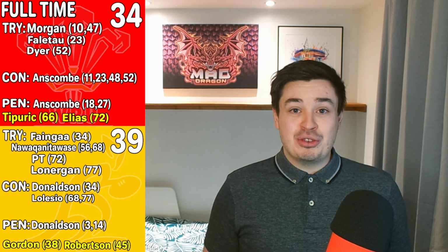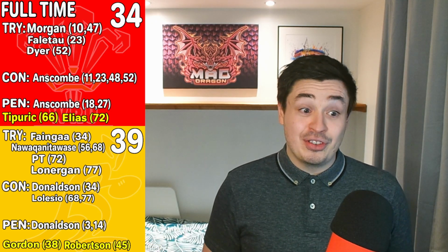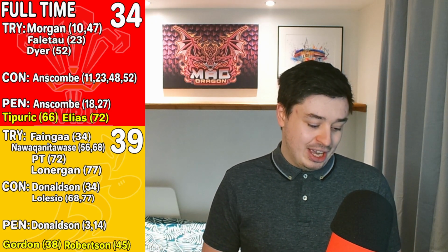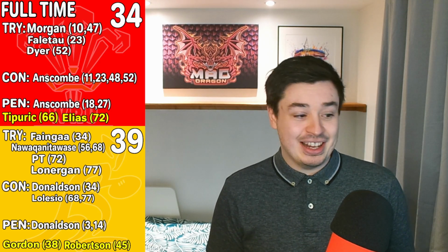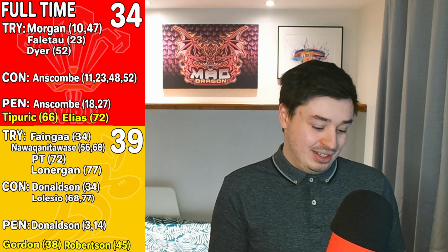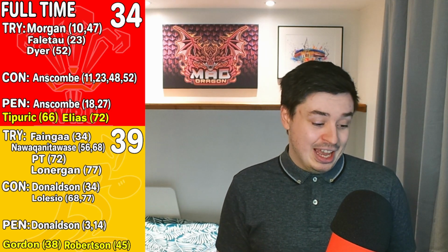They set up for this big driving maul. Australia completely throw them off. They go out the back. And now Kanita Wase goes over for his second try of the game. This one converted by Lolasio, drawing Australia back to 9 points behind. Still a tough ask. It's still a lot to expect from an Australia team with only 10 minutes to go.